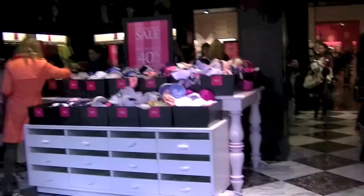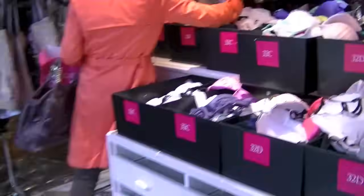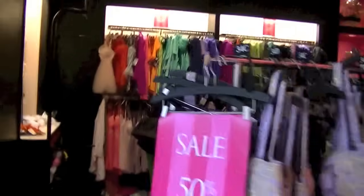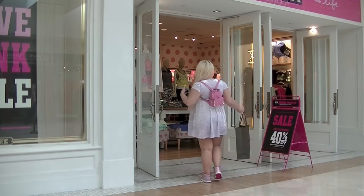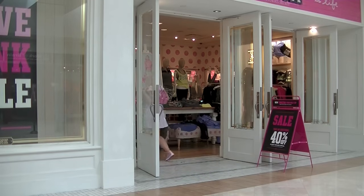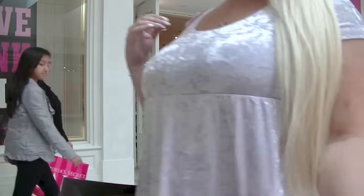And then Victoria's Secret had their semi-annual sale, so I just took a little peek in. Of course, they never have my size in the stores. I'm like a 36 triple D, and Victoria's Secret sizes are sometimes a little small, so I just browsed. And then I went into the Pink store because that's more my speed. It has the sweats and the comfy sweatshirts. But unfortunately, I didn't find anything, so that's okay. I'll just have my UGG bag and my little velvet dress.